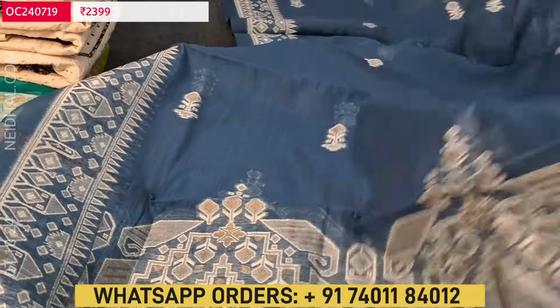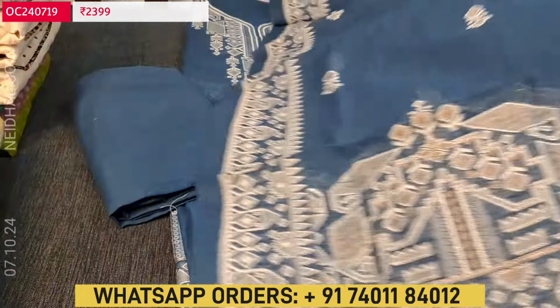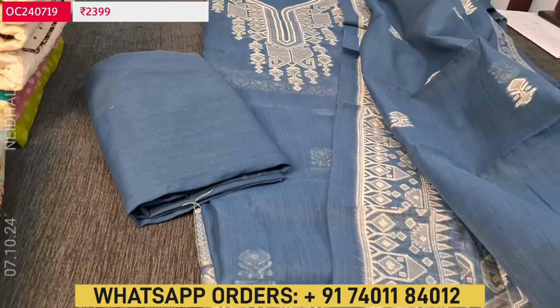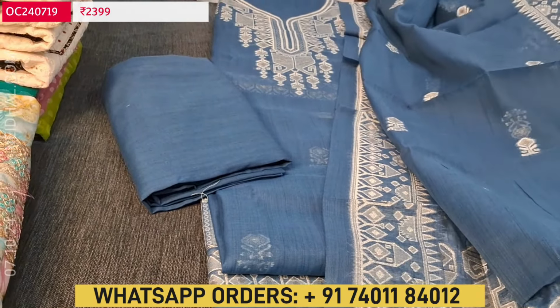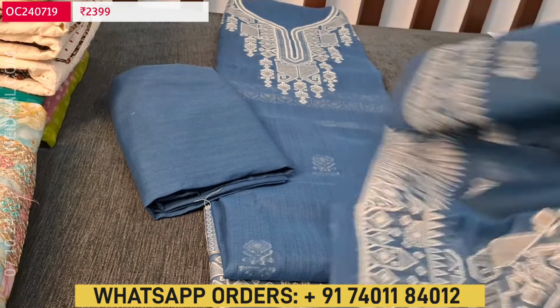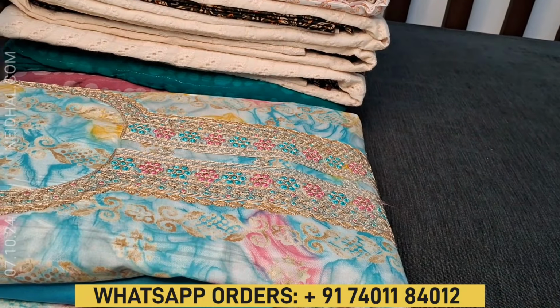Beautiful dupatta. It's a full length jamdani woven dupatta. The set looks very elegant, beautiful shade. It's dark bluish grey color, and cost of this designer set is 2399. So totally 4 colors are available. 2 yoke and 2 without yoke design.